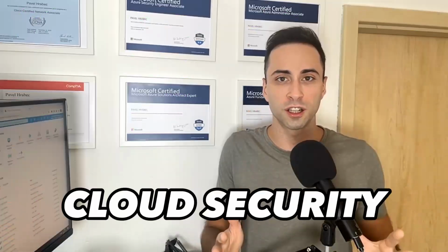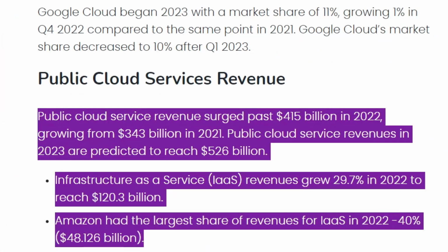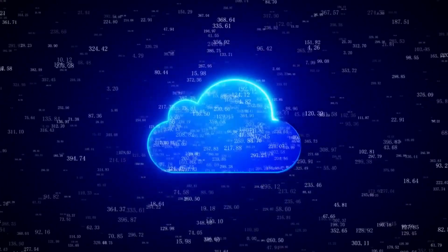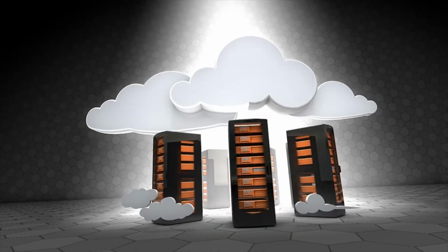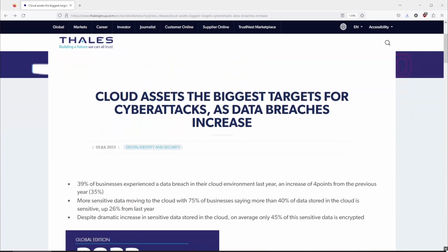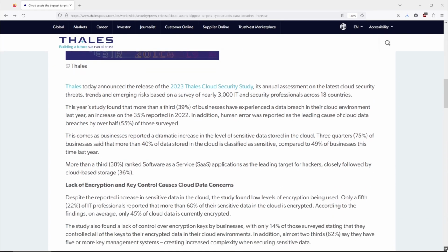You need to learn cloud security or you will fall behind in cyber. Public cloud service revenue reached an astonishing $400 billion in 2020 and it's expected to hit $500 billion in '23. That's an insane amount of growth in just one year. This enormous rise in cloud adoption is both thrilling and concerning at the same time, especially when we dive into the statistics behind cloud security.